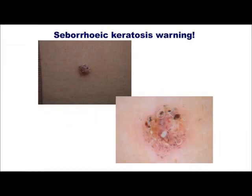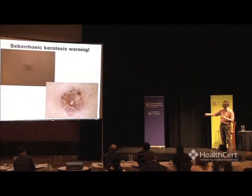But that's what they look like, but that's also what they look like, all right? There are lots and lots of variations of seborrheic keratosis. And this one looks very, very different. Lots of different colors, very disorganized, blood vessels in here. That does not look benign. Okay? Does not look benign, but it's a seborrheic keratosis. So again, mimicking a skin cancer.